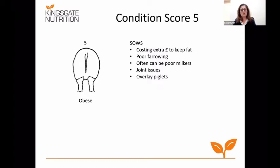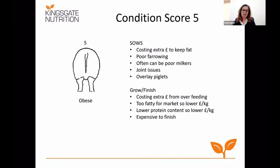We often have joint issues because when a sow is that fat and gestating at the same time, she is putting a lot of pressure on her joints, especially if she's on really uneven surfaces. So we're adding disease risk or health risks to her. And then lastly, overlaid piglets. Fat sows really struggle to lie down considerately for their piglets. They just end up flopping. So we end up with much more overlays from our piglets.